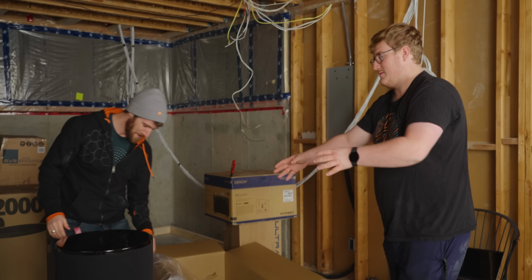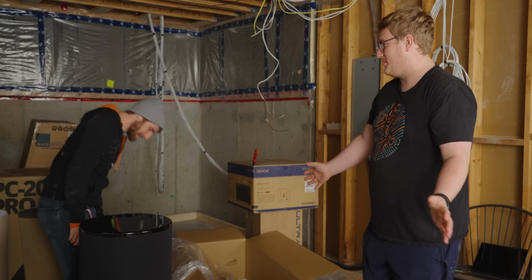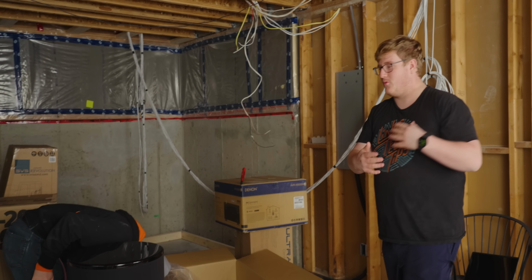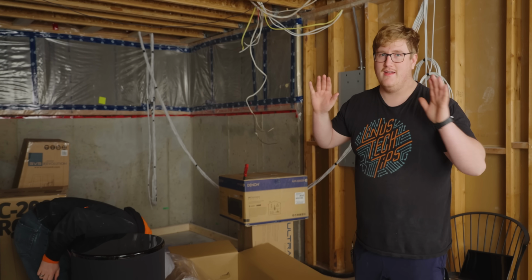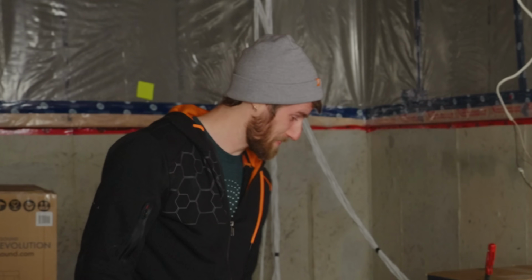So this gives us the benefit of we can put it in more places. We have more flexibility. And with the sub, that's really important. You want to be able to move them around to get an optimal position for them. This is not what I pitched to Yvonne.